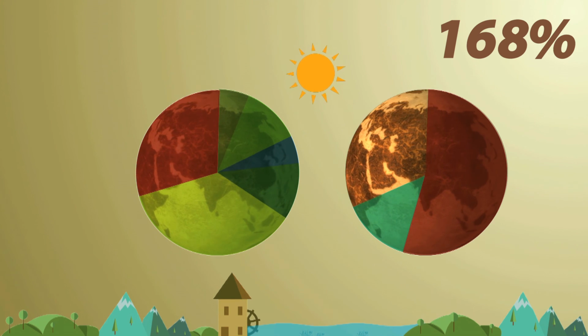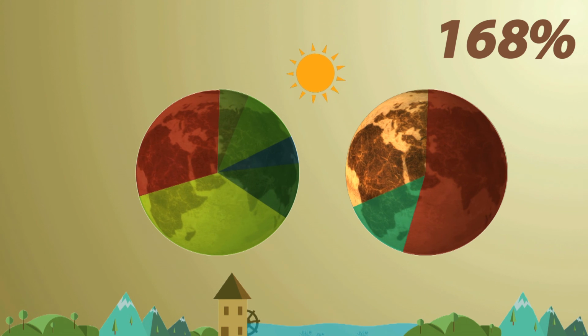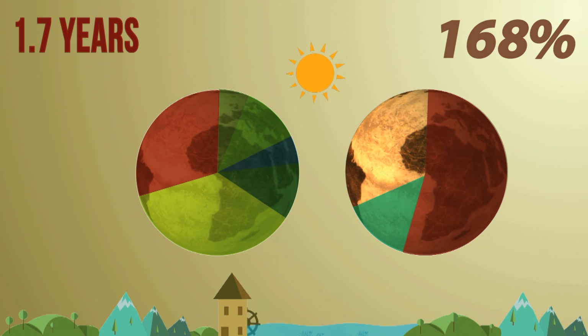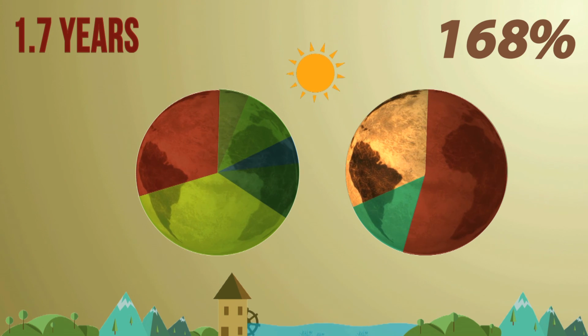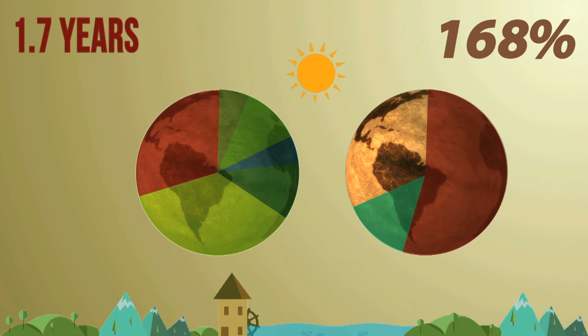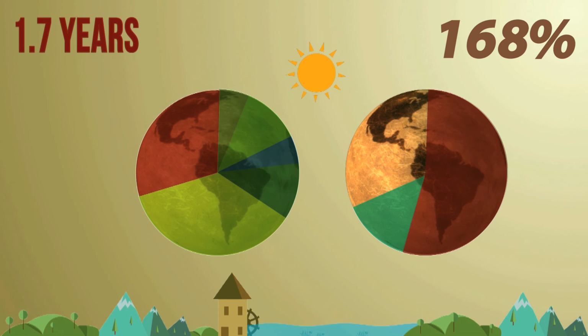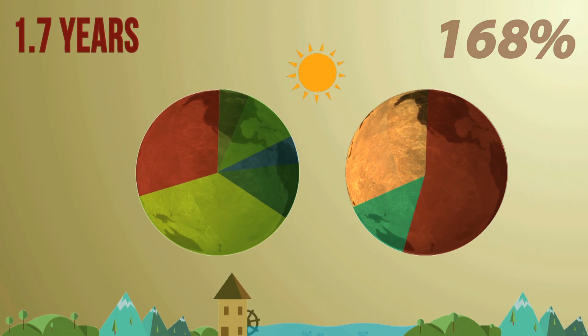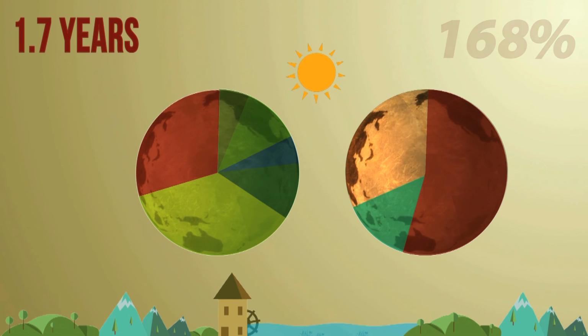Using 168% of the Earth's carrying capacity means that it takes approximately 1.7 years for the Earth to regenerate the resources we consume in just 1 year, resulting in an increasingly dwindling natural resource base. We're already consuming so much that we would require nearly 2 Earths in order for these natural resources to be renewed at the same rate as they're being consumed. In short, today's consumption and production patterns are not sustainable.